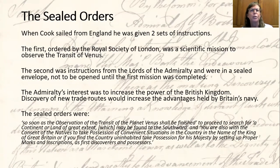Remember, the first one was that the Royal Society of London had instructed him to go on a scientific mission to observe and record the transit of Venus. Recording in those days just meant drawing pictures and timing it. The second set of instructions was from the Lords of the Admiralty and were in a sealed envelope, not to be opened until the first mission was completed.